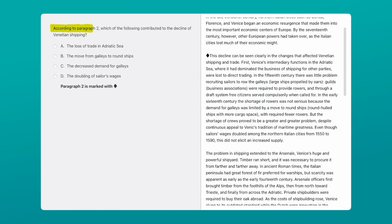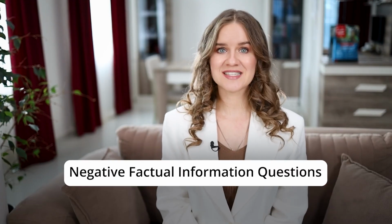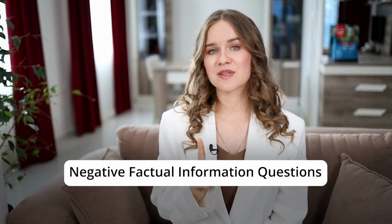For example, in this question, according to paragraph 2, which of the following contributed to the decline of Venetian shipping? You need to find out why there was a decline in Venetian shipping. For negative factual information questions, always remember to find the statement that isn't true based on the text. Many students get so excited that they find the option given in the text and mark it as the correct answer, which is a mistake. Knowing exactly what the question is asking will prevent you from wasting time on unnecessary details or misinterpreting the questions.